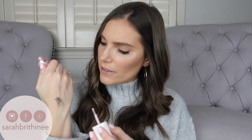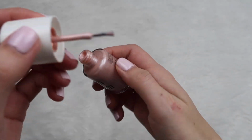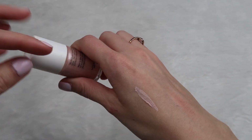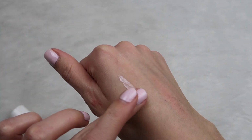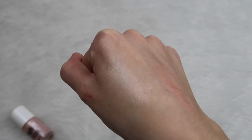It kind of looks like a nail polish bottle, but this again was one of the first highlighters I ever used. I remember going into an Ulta and she recommended this product to me, and she said that I should just take this and do 3 dots right here under my eyebrow and then also onto my cheekbones and blend it out.